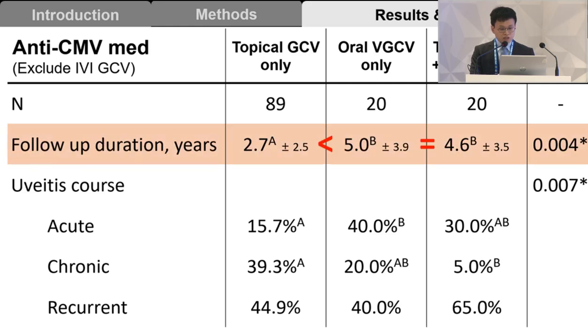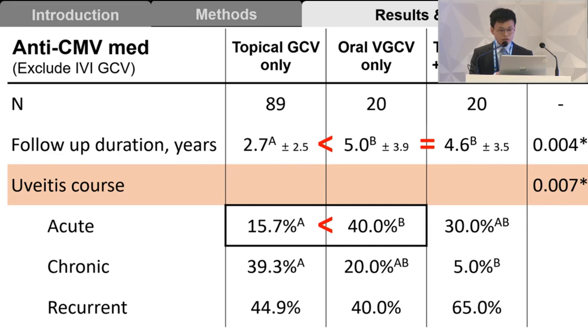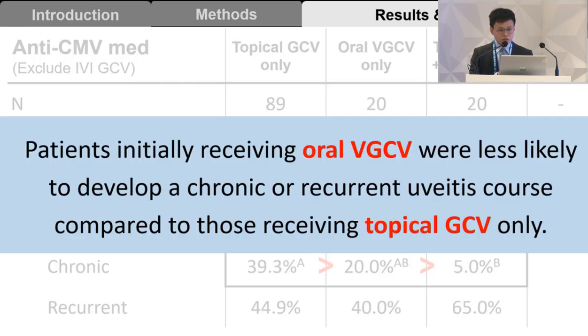So we discovered that the topical ganciclovir only group had the significantly shortest follow-up duration compared to the other 2 groups. Regarding the uveitis course, the patients that received oral ganciclovir only had a significantly higher proportion of patients having the acute course compared to the topical ganciclovir only group. And the combination treatment group had the lowest proportion of patients having the chronic uveitis course. So patients initially receiving oral ganciclovir were less likely to develop a chronic or recurrent uveitis course compared to those receiving topical ganciclovir only.